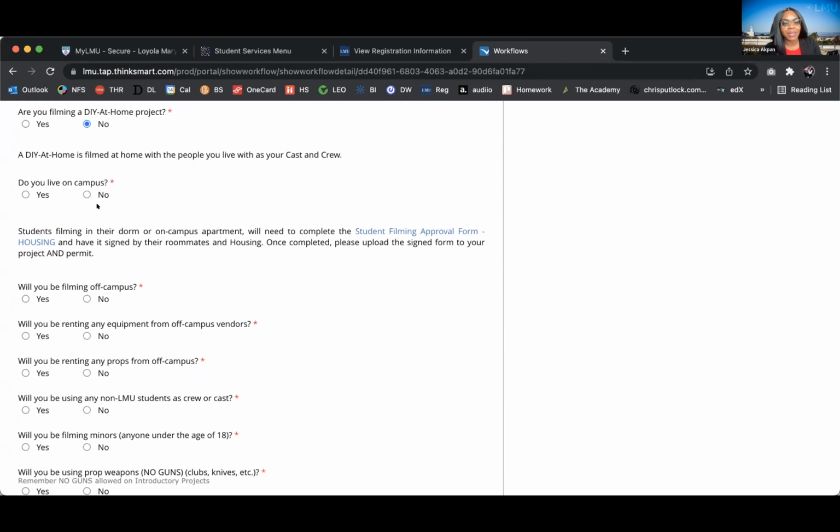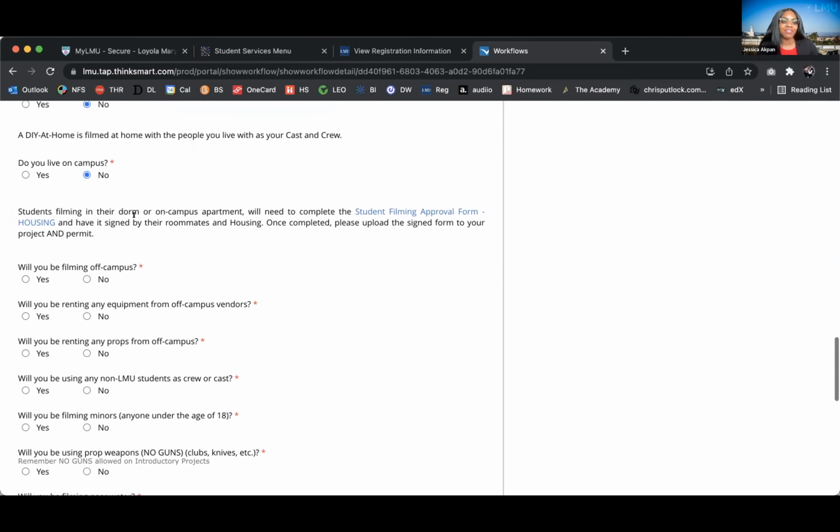So do you live on campus? That'll be yes, he does, but he put a different address at the top. So usually make sure that it's your 1 LMU Drive, but for our purposes, it's going to be no, just to be consistent, but definitely put where you live.